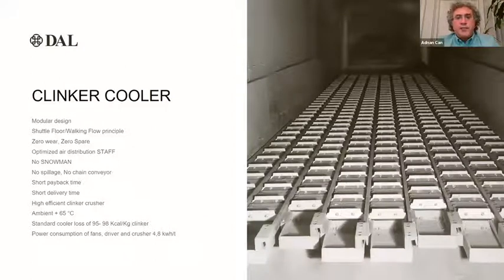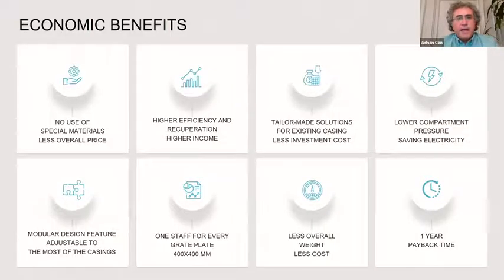Fons clinker cooler of Dal Group is a very efficient cooler and key for revamping projects. In addition to its efficiency, thanks to its modular design with only 40 centimeters width lane modules, it has the possibility to fit in existing enclosures. Therefore, we can achieve critically targeted flame off to flame on times. The cooler is on the shelf, so we have quite short delivery time for a complete cooler. And as for economic benefits, cooler replacement projects can achieve economic results with a 1 year payback time in some projects.